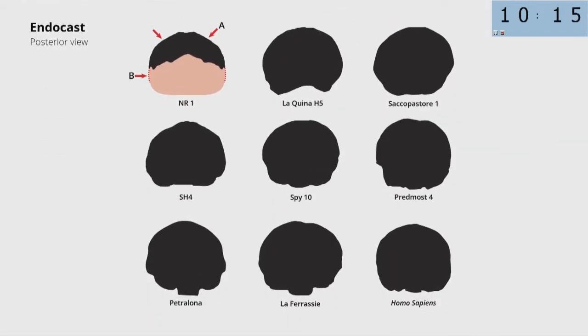And if you make just a posterior view of all these different hominin groups, you could see what we call the flattening of the parietal region. The flattening of the parietal region is not Neanderthal-like, as you know. Sure enough, it's not modern. It's what we call archaic Homo heidelbergensis, or pre-Neanderthals, or something like that. But surely not Neanderthals and not modern humans.